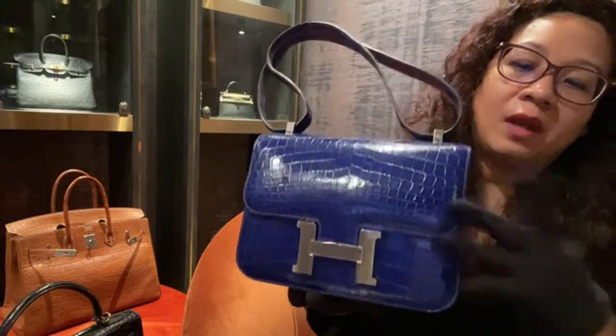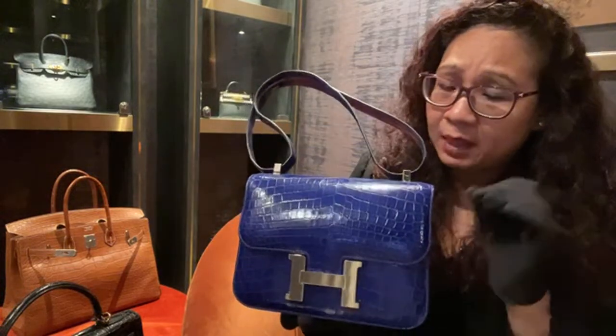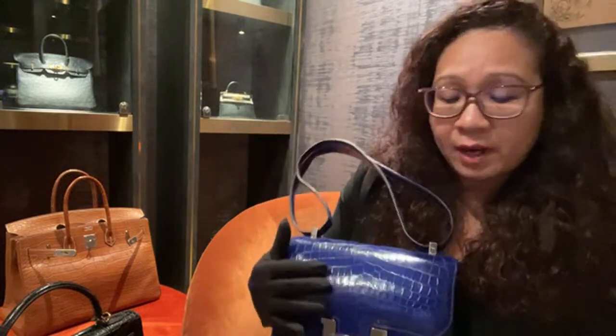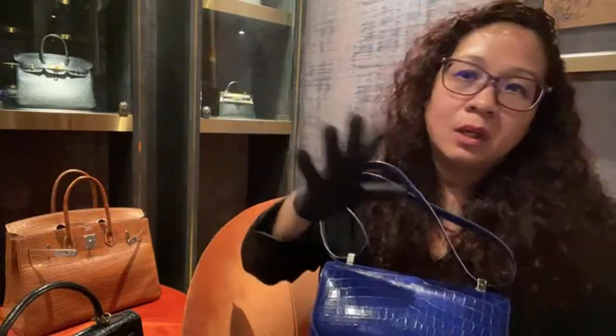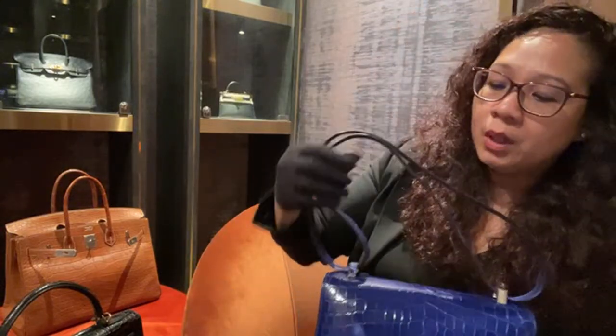So if you're looking for a nice pop of color, certain colors only come in shiny finish, like the emerald greens. They only come in the shiny finish, and colors like Bleu Paon and Gris Perle only come in the matte finish. And now, of course, we have the black, that comes in both shiny as well as matte finish. So, really interesting to get to know about all these bags.